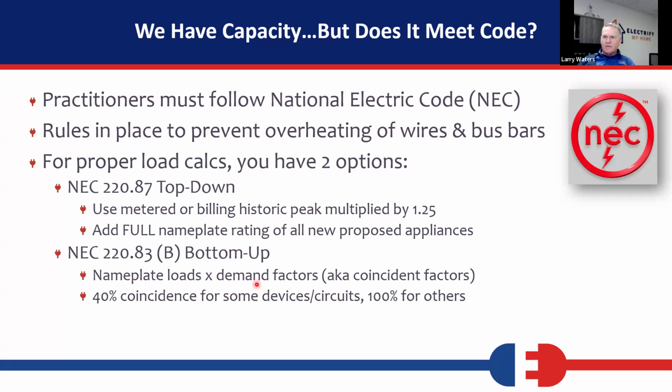What we mean by demand factors, also called coincident factors, is that not everything's going to run at the same time. So we get to discount a bunch of the loads in there. Most of the loads in your panel are going to be at 40% of what they actually are, which means I can put a lot more capacity in there than space, because I'm really only counting most of those loads as 40% of what they say they are. Hopefully that made sense. Okay.